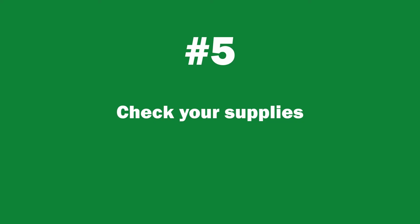For the next tip, you need to make sure that you check your supplies. It really sucks when you have all your plans sorted out, you have allocated enough time to do recording, and then you press record and the camera just dies. Why? Because you forgot to recharge your batteries.